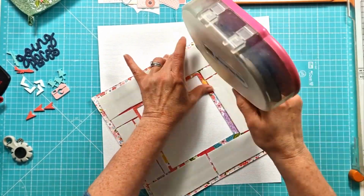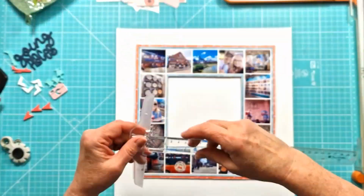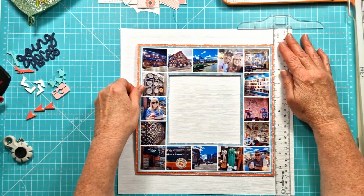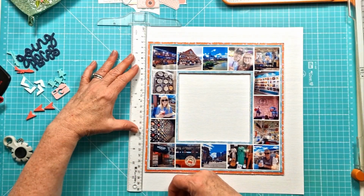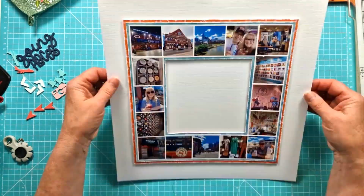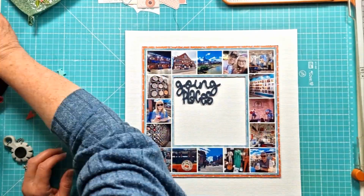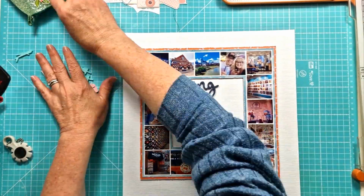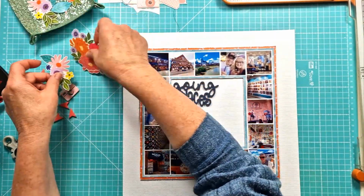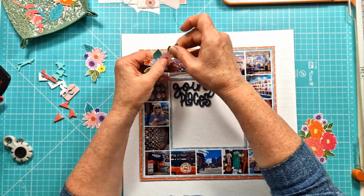So I did want to create some dimension because I'd stuck all my photos flat. So I've raised this frame up using foam pieces, and then I've stuck it down centrally on the white cardstock. So the Going Places, I thought I was going to use it slightly layered over the photos, but actually I love it on the white background because it really, really pops.